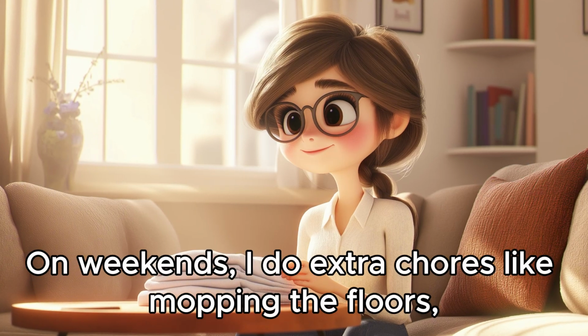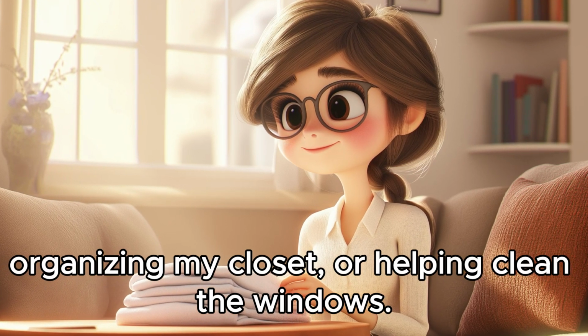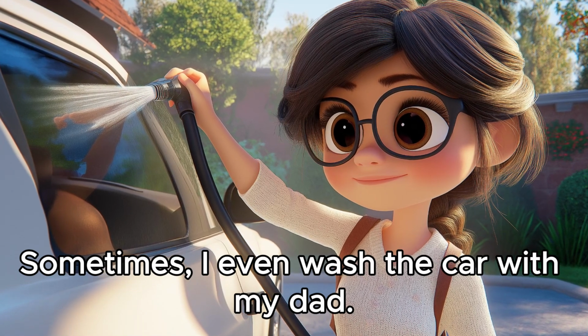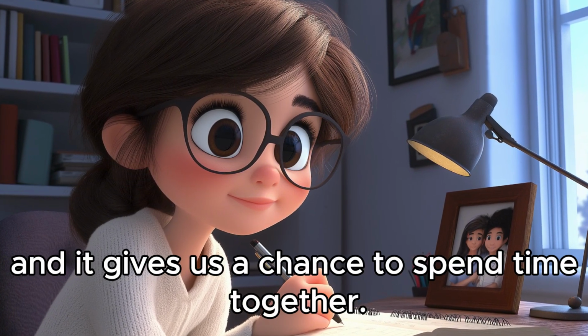On weekends, I do extra chores like mopping the floors, organizing my closet, or helping clean the windows. Sometimes, I even wash the car with my dad. It's a fun activity, especially on sunny days, and it gives us a chance to spend time together.